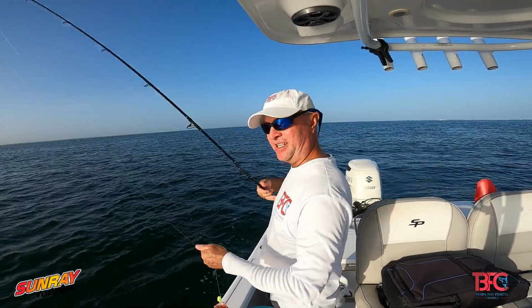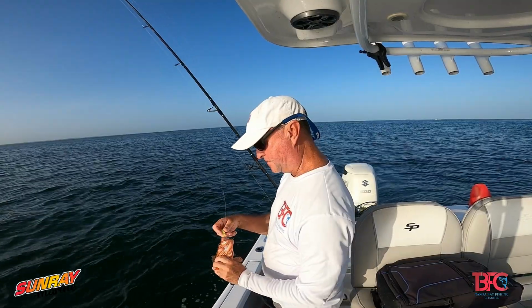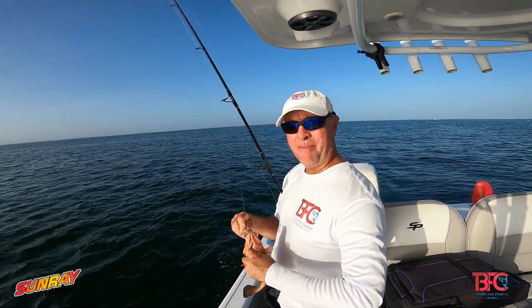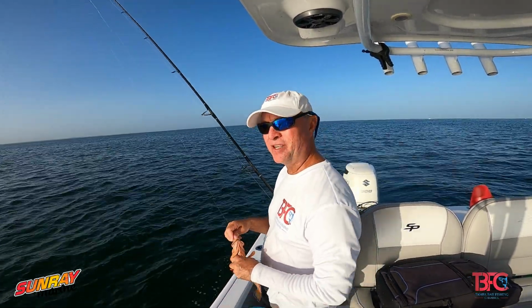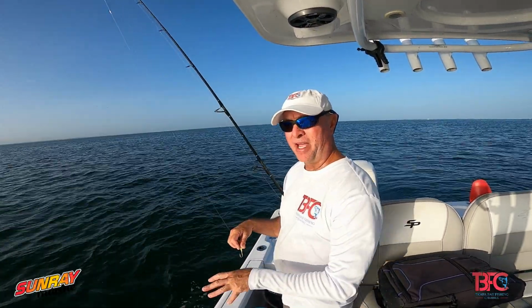So this spot is indicating that there's a lot of small fish there, which is not a bad thing. Let me just spit up one of my bigger baits, which is not a bad thing, because like I said, if you fish the minors and the majors, a lot of times those bigger fish will start to eat on those minors and majors.